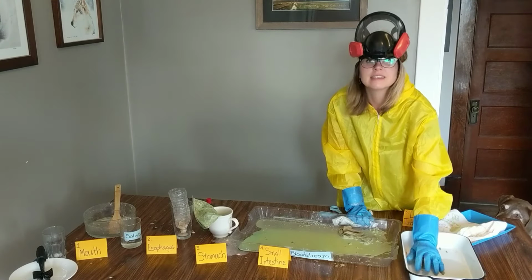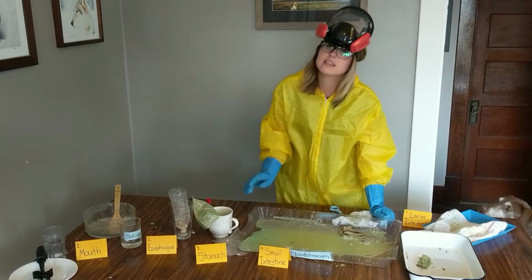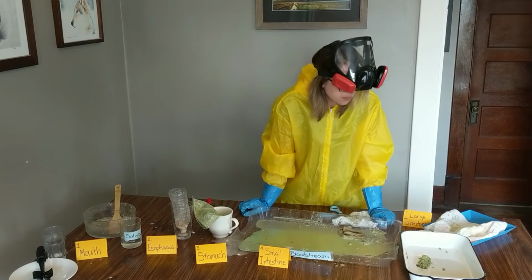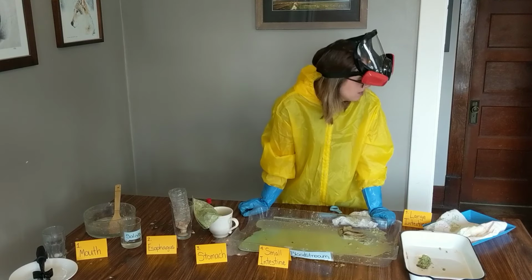Now obviously this isn't the same thing as feces. I did not chemically break down any of this food with the same enzymes that you normally would use. But there you have it, my digestive system demo.